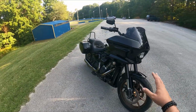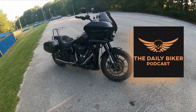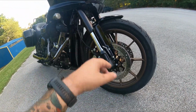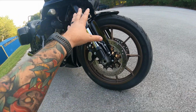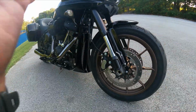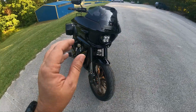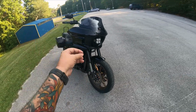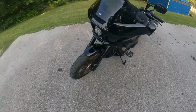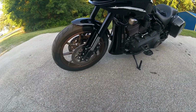Now, here's something about an inverted front end. I've heard my friend Marcus Kilgore from the Daily Biker podcast say this time and time again. An inverted front end, how cool it is, but it will not make you a better rider. The only thing that's going to make you a better rider, make me a better rider, is practice, repetition, and training. So while this is cool, really cool, don't use it as a crutch to become a better rider. Become a better rider through practice. Anyway, I just think it's a great point that Marcus makes on a regular basis. But this inverted front end, I really like it. I think it is a great addition to the Lowrider ST.